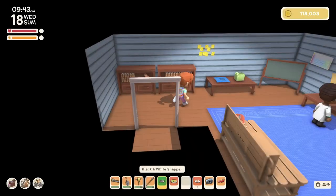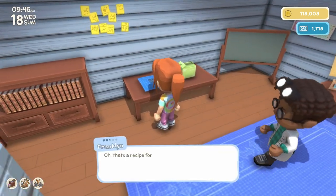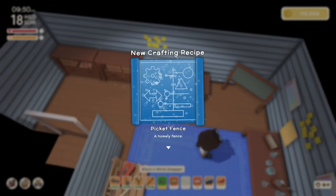Okay, I also want to visit Franklin and see what he's got. Picket fence. Do I already know that? No, 5,000? Oh, we'll get that. I like the picket fence.